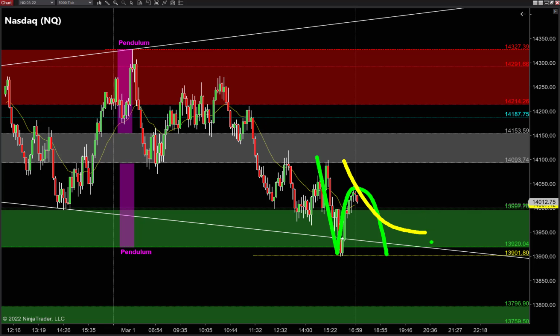Now, we talked about some variations. What would be some variations of this? One of my favorite variations of a two-try failure is going to be a trap entry. So 1, 2 with a trap. We call these crown reversals in our trade room, right?